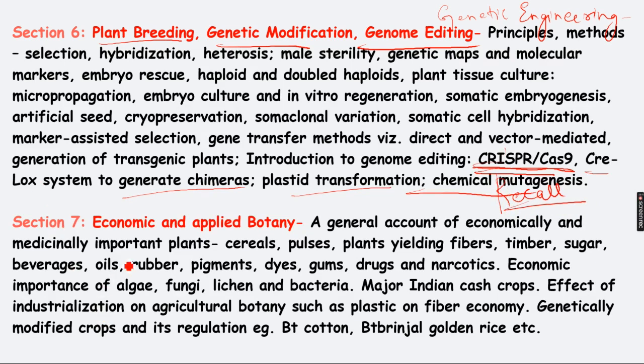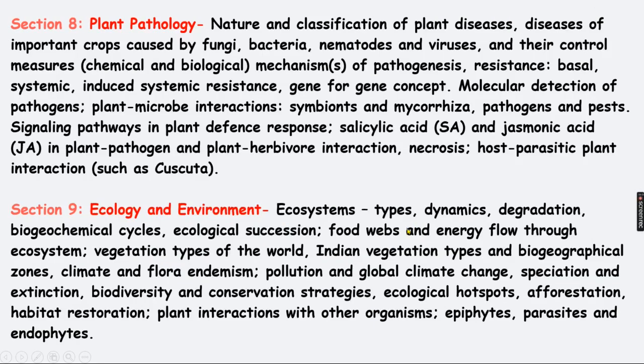Section 7 mainly deals with economic and applied botany. You'll be learning about the real-time applications like Bt cotton, Bt brinjal, golden rice, etc. and a general account of economically and medicinally important plants. I would say real-time applications in this particular section, and mainly recall questions. So be prepared for that.